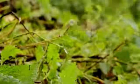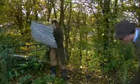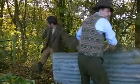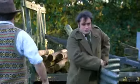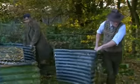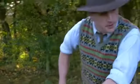It isn't just scraps to go in the silo that the boys need to gather. They must also forage for materials to make the structure itself. All of the metal in Britain in 1940, of course, would be used to build bombers, fighter planes. So we're going to have to make do, basically scrap from the farmyard.